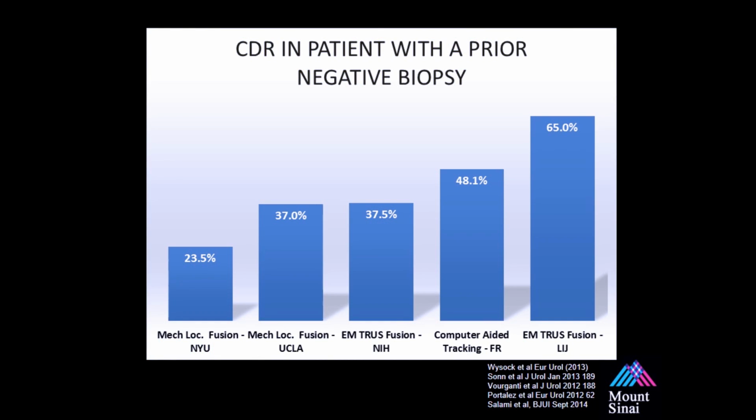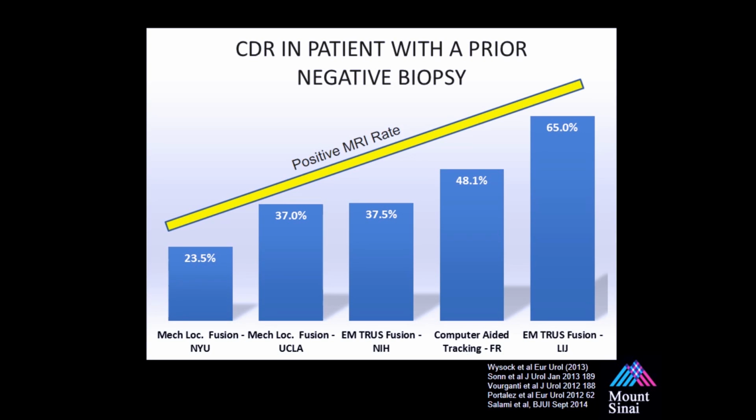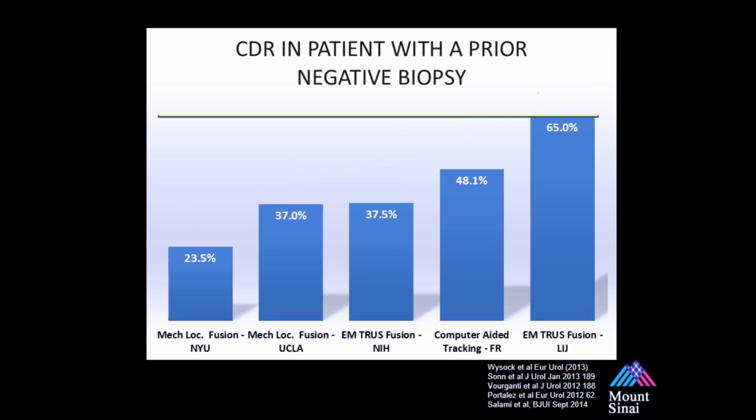This is a chart demonstrating the cancer detection rates in men undergoing MR ultrasound fusion-guided biopsies who have had at least one prior negative biopsy. At first glance, one will consider that there's different cancer detection rates from institution to institution. This is not correct. You must take into account the positive MRI rate. When you control for this, the cancer detection rates amongst all the groups is similar.